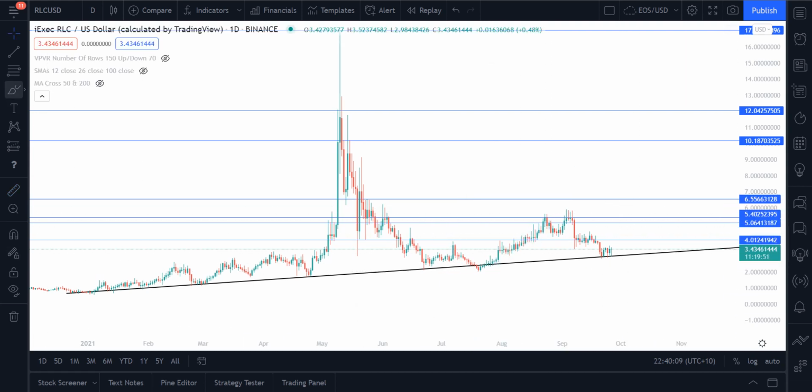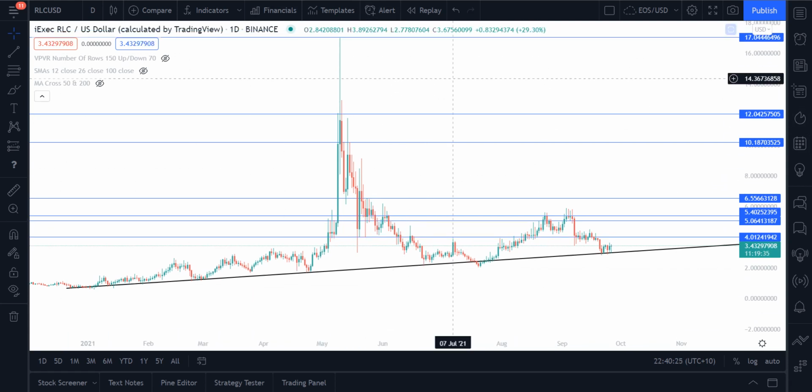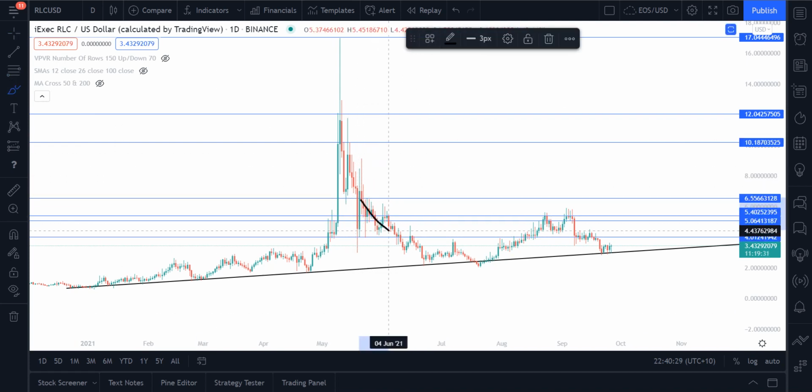And what are we seeing right now? Well, we're seeing a retest of that trend line, right? And if history has anything to say about it, going into the most bullish quarter for cryptocurrency, Q4, and especially in a bull market, RLC is going to be going crazy in the next few months.